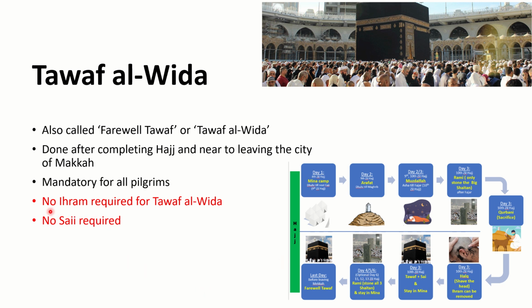One important thing about this tawaf is that no ihram is required for Tawaf al Wida, and no sa'i is required. It's just tawaf, which means that you need to make 7 rounds around it, and most probably you won't be able to enter the mataf area, which is the ground floor, because if you are not in the state of ihram, as per the new government rules, they won't allow you to enter the ground floor. You will be sent to the first floor, second floor, or the rooftop of the Kaaba.